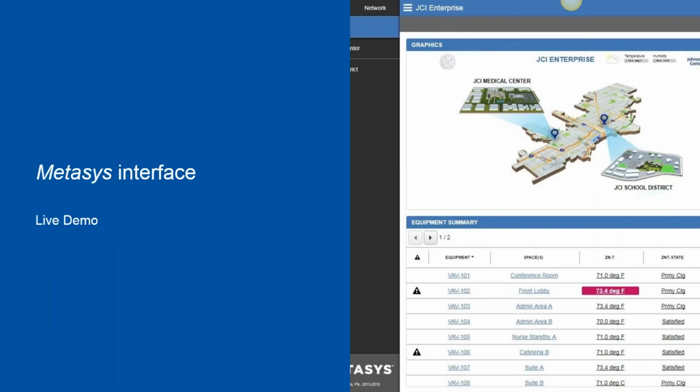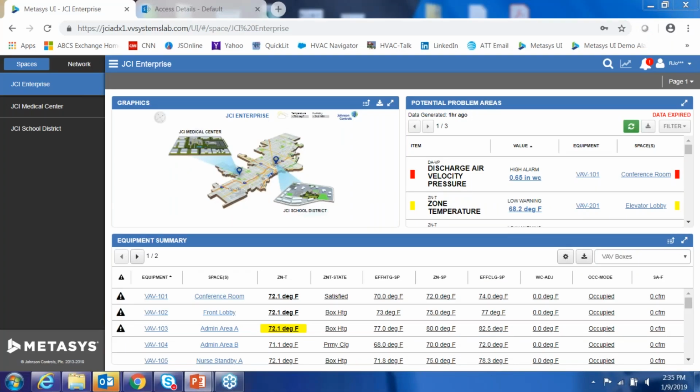Great. And then the final area of content related to Metasys 10 is enhancements that we've made to the Metasys user interface. And the best way to showcase those enhancements is to go to our sales demo and actually show you the things that we've improved upon.